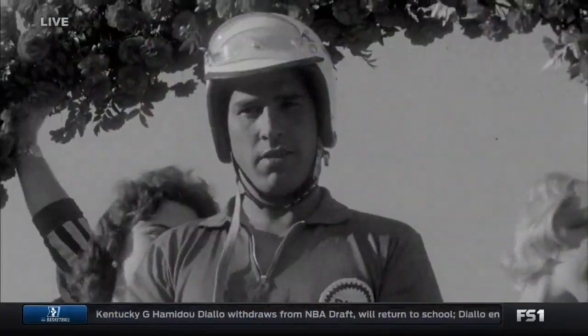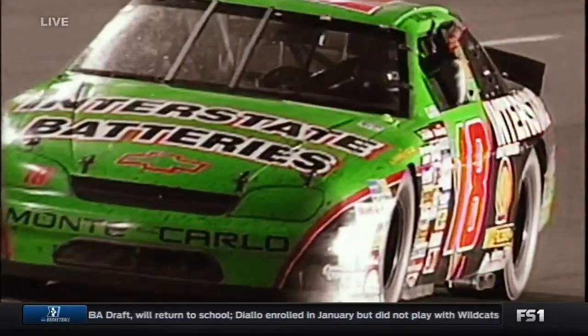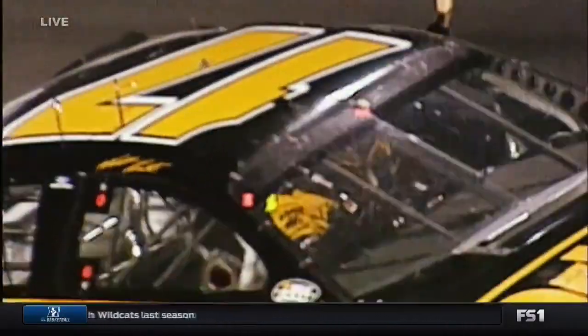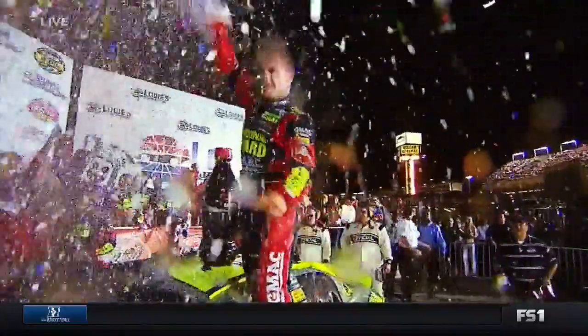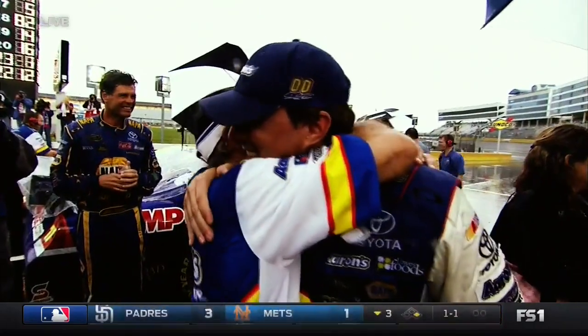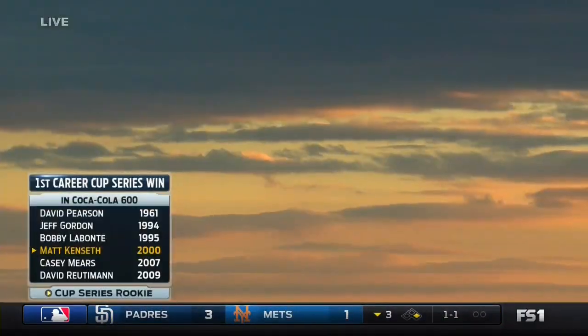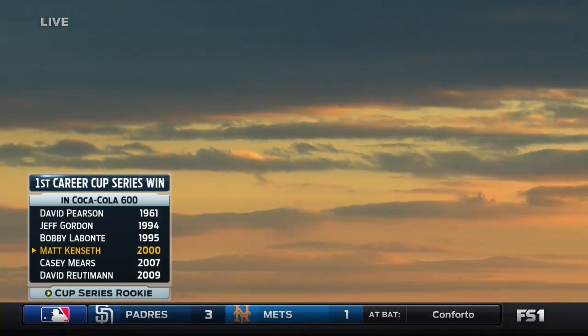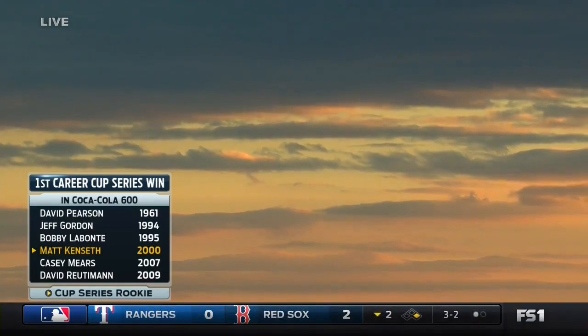Chasing his 3rd win here at Charlotte. Well, Matt's on the pole winner list, and he's on this list as well. Beginning with David Pearson, Jeff Gordon, Bobby Labonte. There's Matt, Casey Mears, and David Ragan with crew chief Rodney Childers, all of them getting their first NASCAR Cup Series victory in the Coca-Cola 600. Kenseth won it as a rookie, first time he'd ever gone 600 miles in one race.